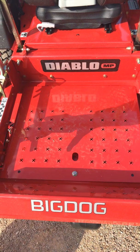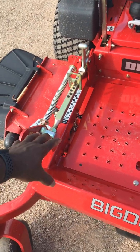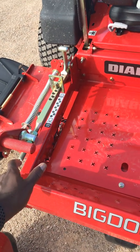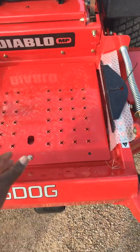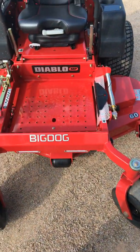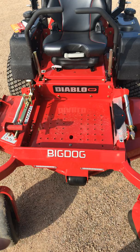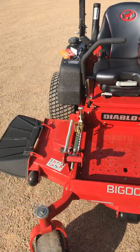On the Skag, I believe you had the deck foot raise. It was closer in, I believe, and then they had a foot brake here, and so you kind of felt like you were in this small cockpit, and I didn't think that would work for me. And then another reason, I think what sealed the deal on me buying this BigDog is the price, the cost of it.